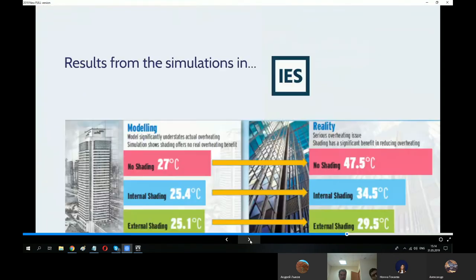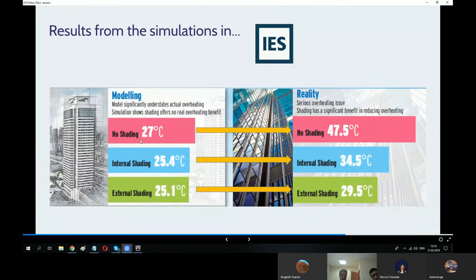So, we have now a copy of the modeling that was done, and it was said without any shading in these apartments, never above 27 degrees. But in reality, it was almost 48. We connected South Bank University in London because the investor got absolutely crazy. He couldn't sell these apartments, so the investment was going dead.